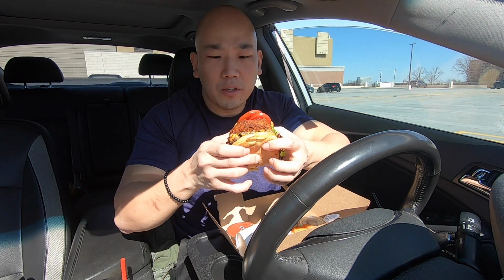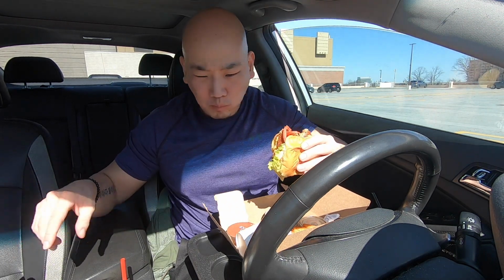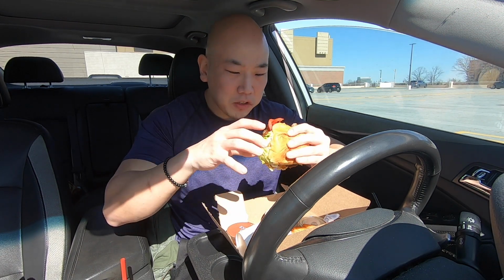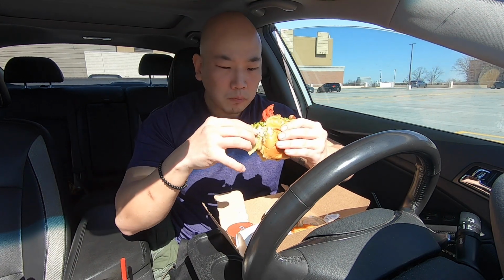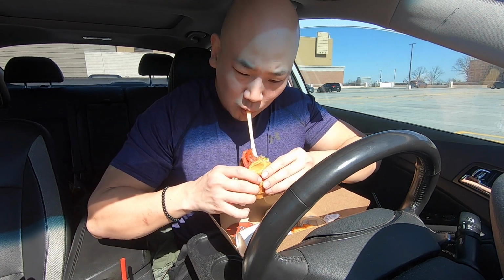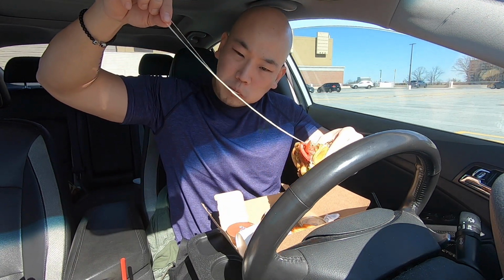All right, enough jibber jabber, let's get into this. 33 days without meat, and this is my reintroduction to it. Mmm. That's so good. Look at that cheese oozing out the back end of that mushroom patty. That's amazing. That cheese pull. Oh my god.